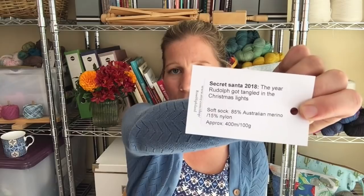And I don't know if I showed you the yarn before. For Christmas 2018, I not only did my advent calendars, the mini advent calendars, I also did secret Santa skeins. And the secret Santa skeins were, let's see if I have the tag. Yes. It was the year Rudolph got tangled in the Christmas lights. Sorry.